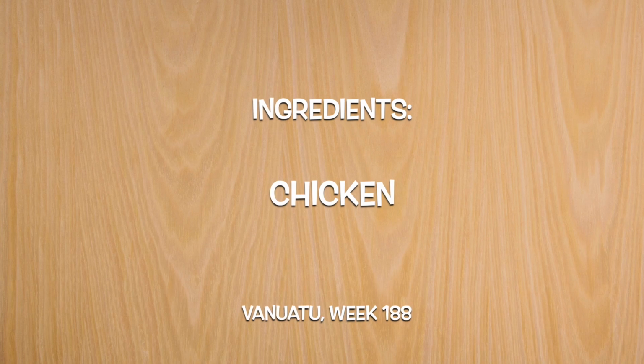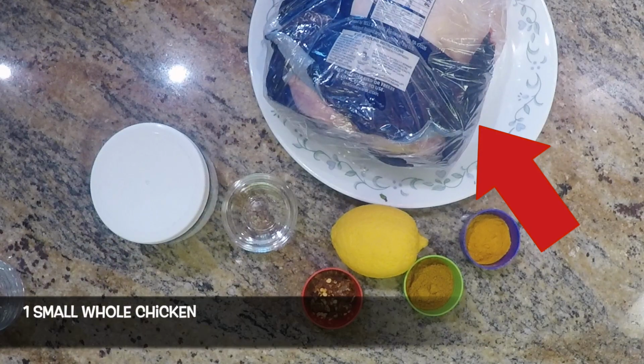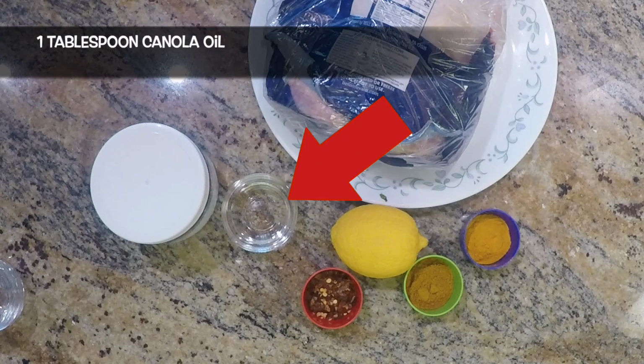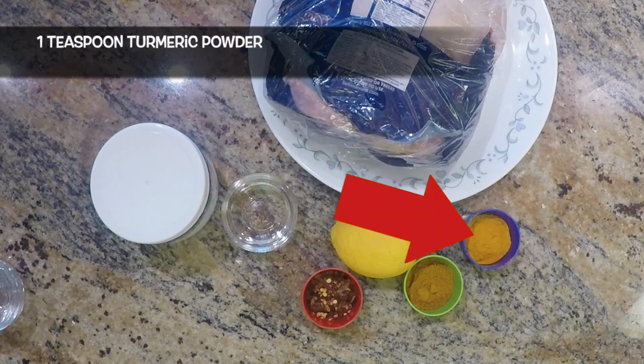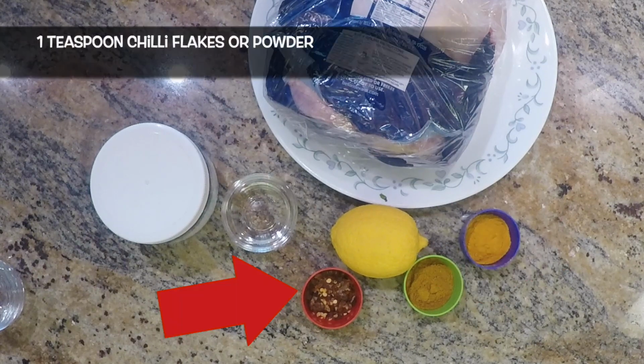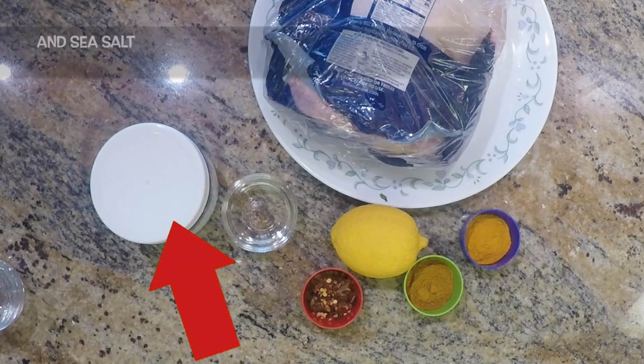And for the chicken, you'll need 1 small whole chicken, about 1 kilo, the juice of 1 lemon or lime, 1 tablespoon of canola oil, 1 teaspoon of turmeric powder, 1 tablespoon of curry powder, 1 teaspoon of chili flakes or powder, and sea salt.